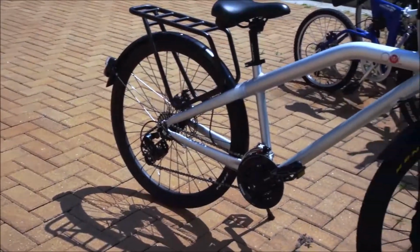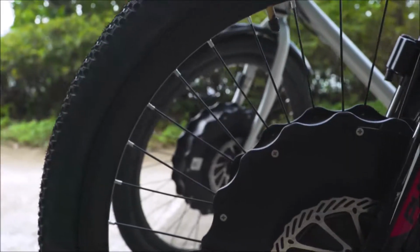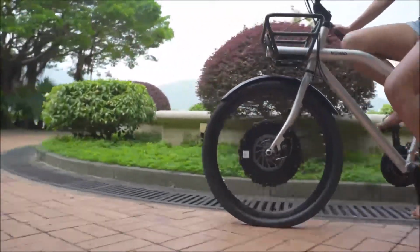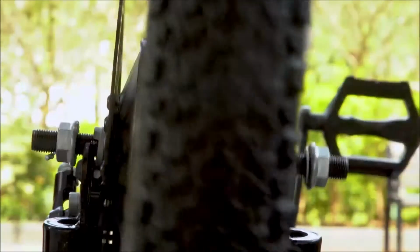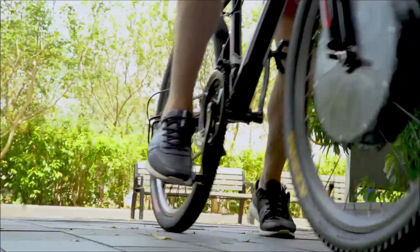While most have ignored this modest form of transportation, the EvoWheel comes in 5 sizes and fits over 95% of all bikes in the market, and allows you to transform your bike into a pedal assist bike in a mere 30 seconds. Attaching the wheel is simple and hassle-free by simply replacing the front wheel of your bike.